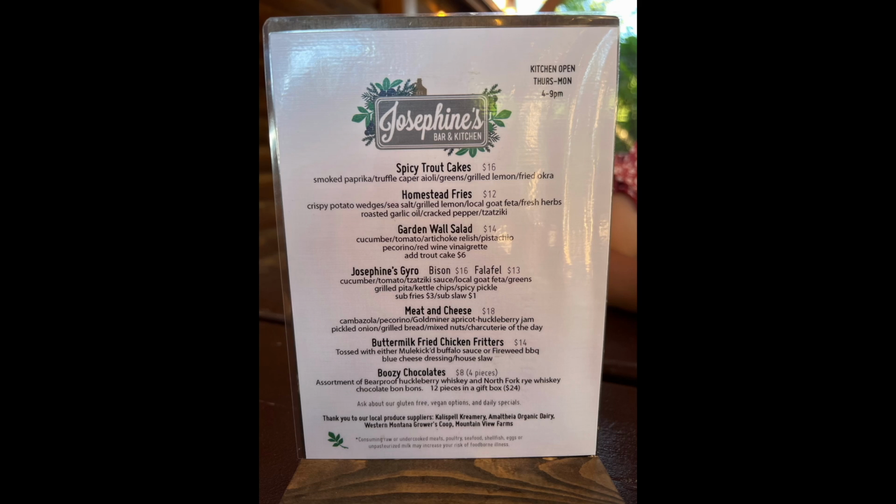And then as far as food, the menu was super simple. There were only 9 items on the menu, but they have a really good liquor menu. Matt and I just aren't drinkers, so reviews say great liquor here, but we don't know. So we are only rating the food.